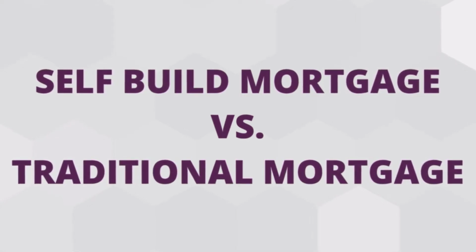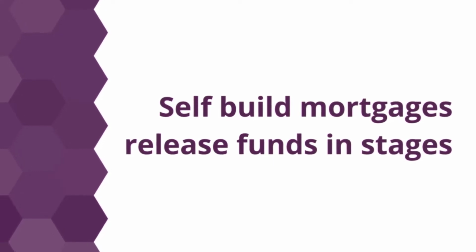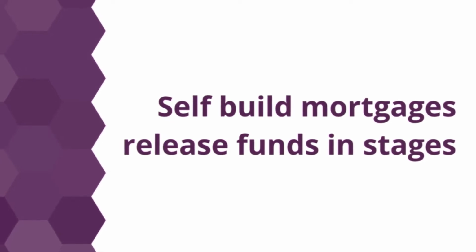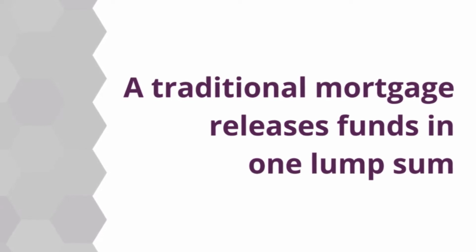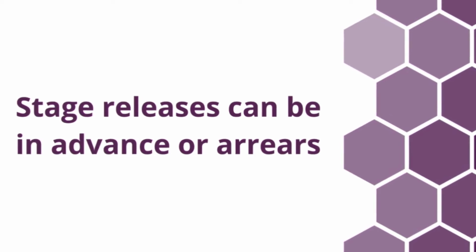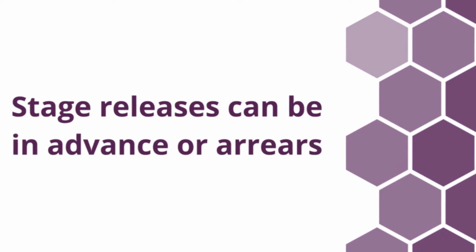Self-built mortgage funds are released in instalments, typically at 5 or 6 key stages during the build programme, rather than as a lump sum on day one. Those stage releases can either be at the beginning of each stage of the build project, which is called advanced stage payments, or at the end of each stage of the build, which is called arrears stage payments.